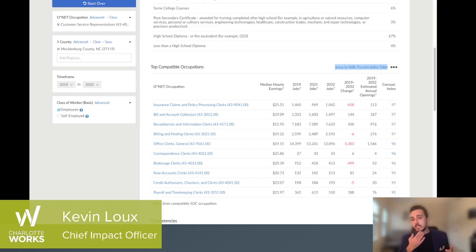And if you're someone that's a CSR, maybe you're in the hospitality industry, maybe you're not thinking about going into the insurance industry. But again, those skills that you're bringing to that role are transferable across industries. Again, bill and account collectors, correspondence clerks. So you can see this transferability of skills across various different occupations.